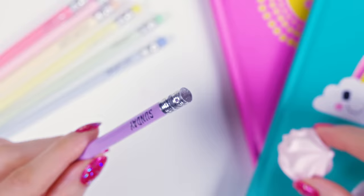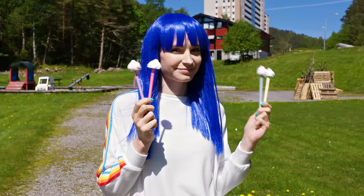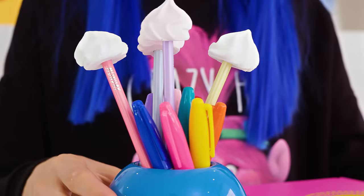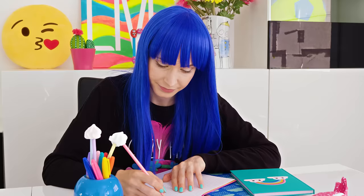This is where we're gonna put our meringue. Simply press it on the pencil. This is very easy to do since meringues are very fragile. Ta-da! It took like, what, 5 seconds, and we're all set to sneak meringues to class. Your schoolmates and teachers will think that these are just the usual pencil toppers. But only you will know that yes, these are pencil toppers, but very special and delicious. Delicious kind.